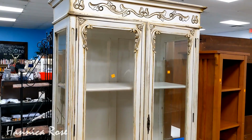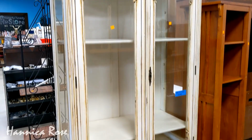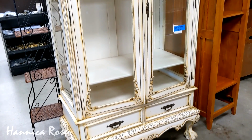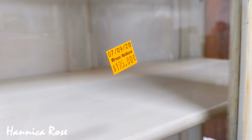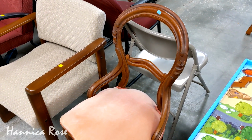One thing I always do when I come to the Restore is check out their furniture selection. They have an awesome selection of furniture, especially here in my area. I've been on the hunt for a vintage vanity for a while as well, and I didn't quite see anything that I liked on today's trip, but I did want to share with you some of the awesome furniture pieces that I did see.